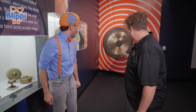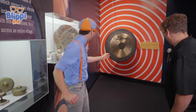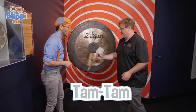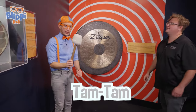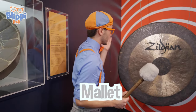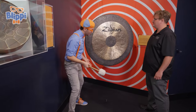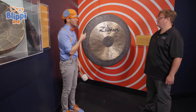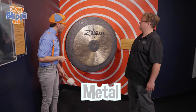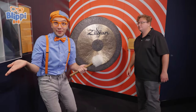Do you want to try this one back here? Whoa, that one's another really big one. Let's try it. Wow. What's this instrument called? This instrument is called a tam-tam. Whoa, hey, and look at this. It has a big mallet just like the gong drum. And the tam-tam is big just like the gong drum too, huh? But is there something different about this one? Yeah, it's made entirely out of metal. Whoa. It's just like the gong drum, but because it's made of metal, maybe it'll sound different.